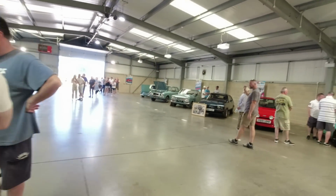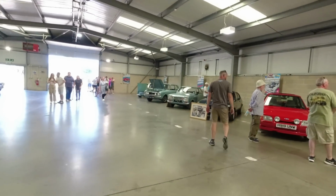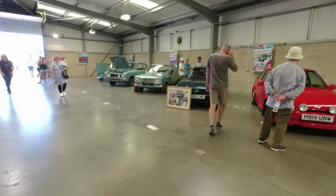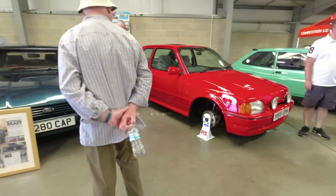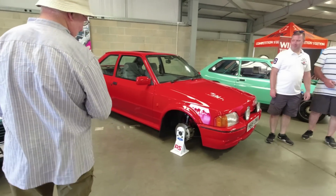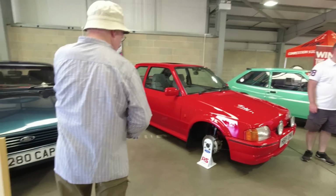I think they're showing off their wheel well, probably. Should we go and have a look? Yeah, they want to show you how clean their brake discs are. That is the very definition of the word clean.